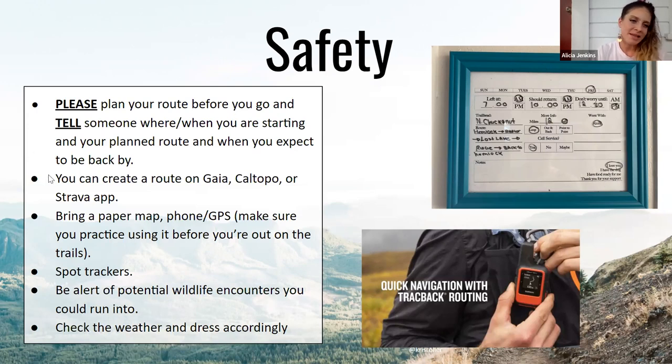But also an easier way, if you don't have something like that, is you can create your route on Gaia, like I just showed you on that previous slide. And you can share those routes with your friends and family. So sometimes I will create the route and just leave it on the computer at home so my boyfriend can see it. Sometimes I will create the route and then just send it to my girlfriends and say, hey, this is the route I'm planning on doing. I'm going by myself, just so you know where I'm at.